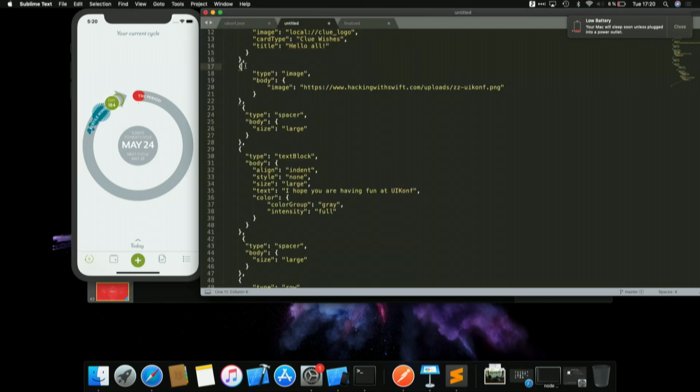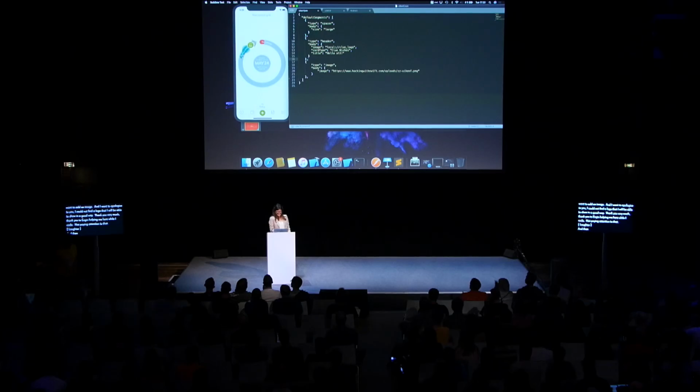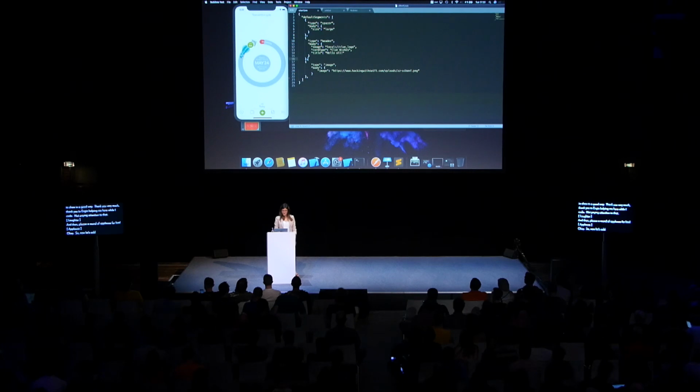This is going to be like magic. Now I want to add an image. And I have to apologize to UIKonf because I could not find a logo that will be able to show in a good way. Thanks to Engine, who's helping me here while I code. And Engine has saved the day. Please, a round of applause for him. OK, so now let's add an image, which will be the UIKonf logo.